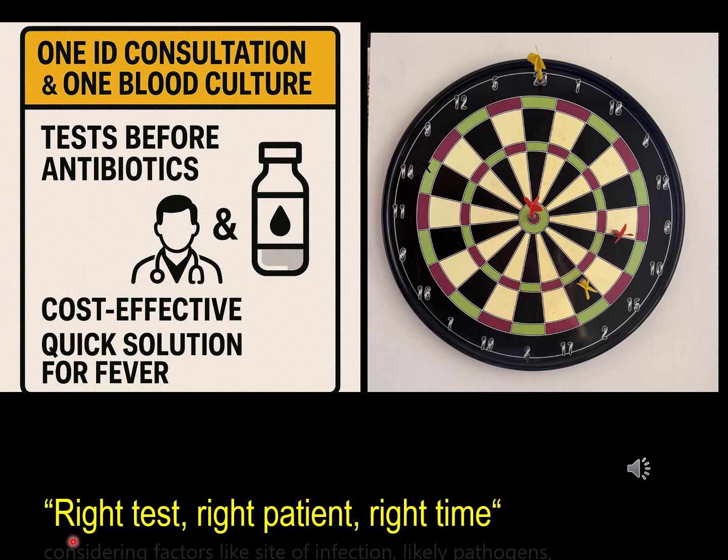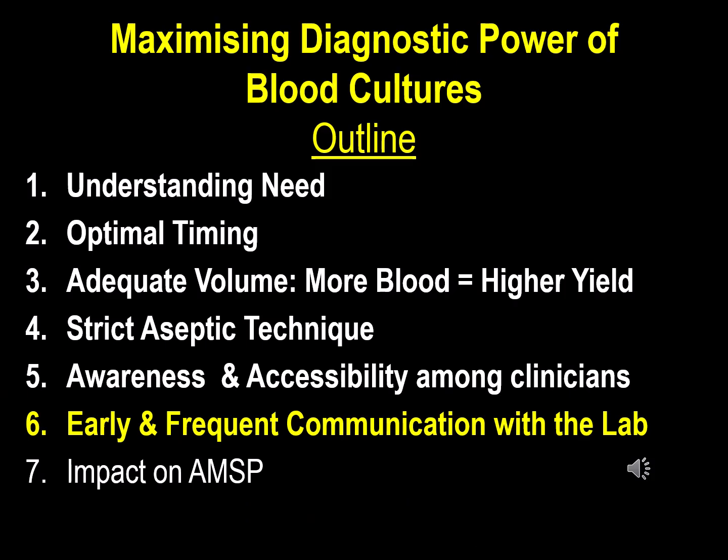So it's important to send the right test in the right patient at the right time. And this is diagnostic stewardship, which is possible when we have blood culture facility available in the clinics. So if I had told this patient that you go somewhere else, get the blood culture done, the chances of this patient accepting that I need to get a blood culture done would be definitely less, because the blood culture was available in the clinic, in the place. That's why the acceptance was higher as well. And it definitely helped us in arriving at the diagnosis.